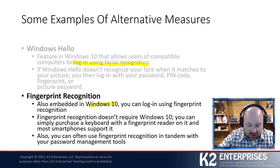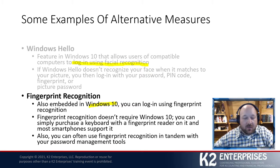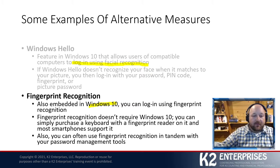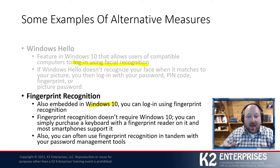Okay, and you can actually add this on too, which is kind of cool. There are a variety of companies that sell these third-party fingerprint readers that you can just put onto your computer. So if your computer doesn't normally support that, it can. So if you got an older machine that doesn't have a fingerprint reader, you can buy a USB one that'll work just fine.